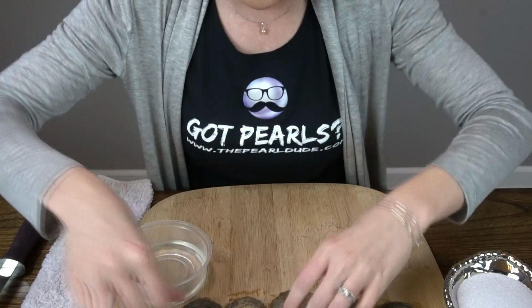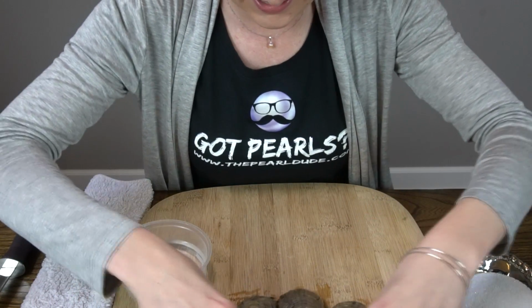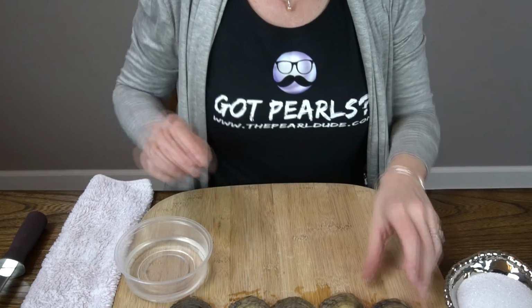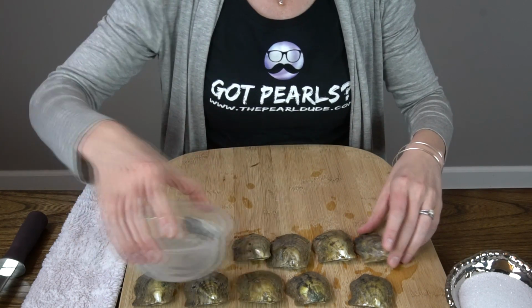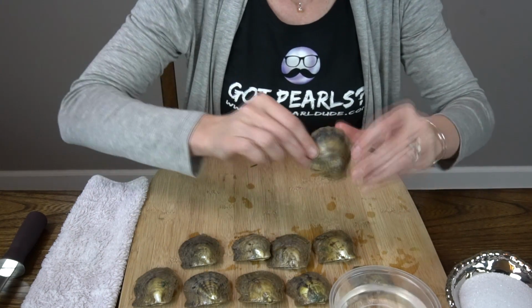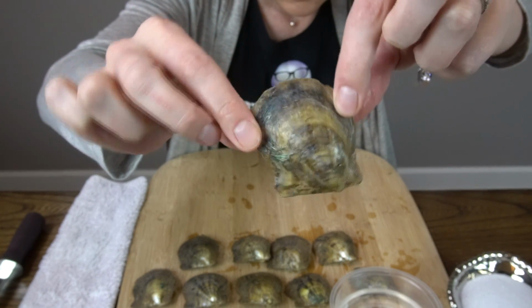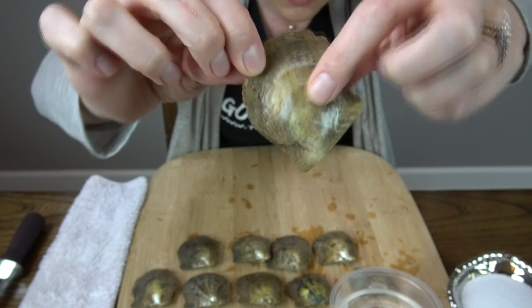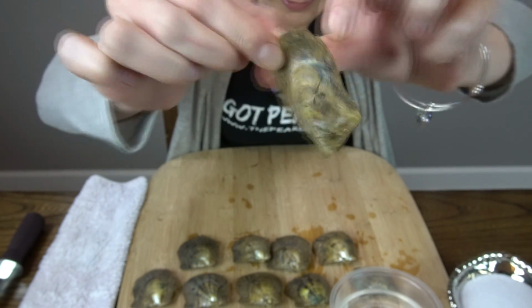All right, awesome. Super lucky Maggie. You get 10 oysters, 10 pearls. Oh, you can't see this, can you? All right, so we'll just go ahead and get started. This one's got a little bit of seagrass, kind of a greenish color on the back. That's pretty cool.